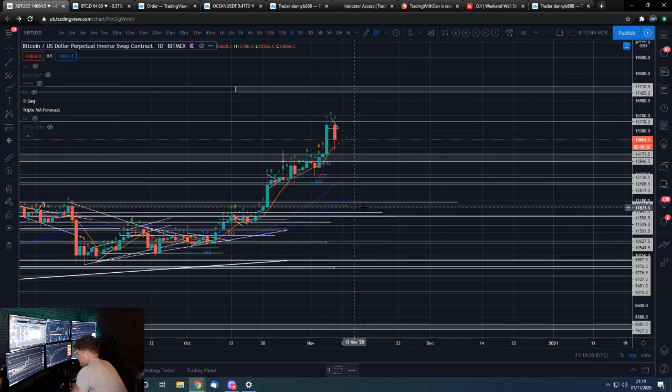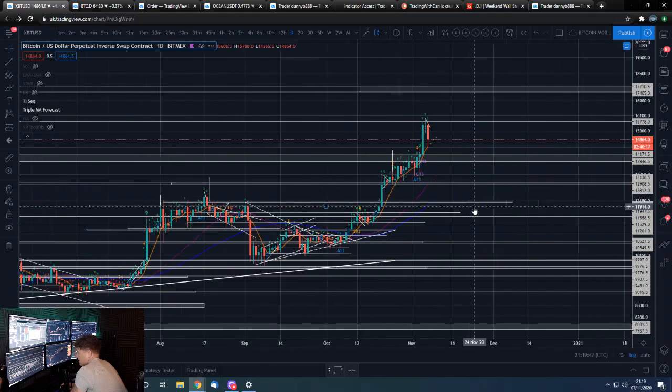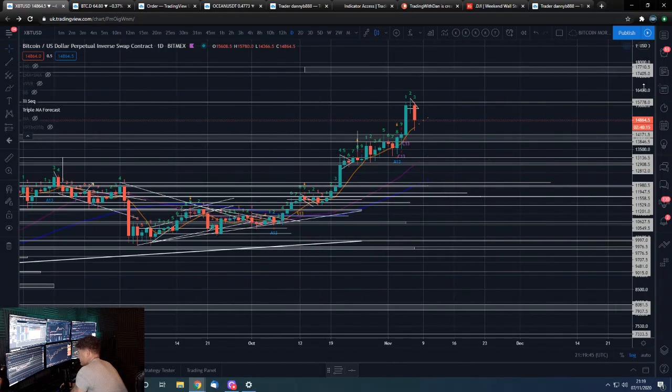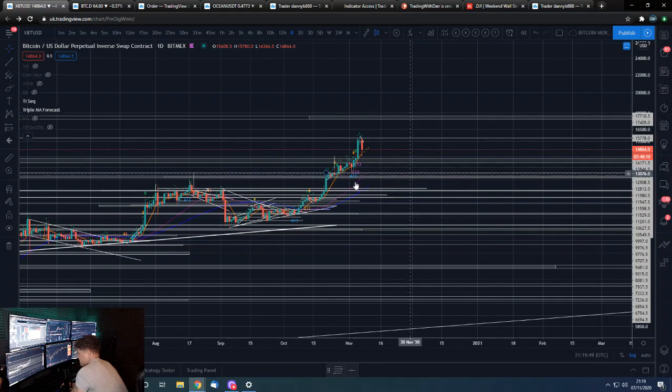It'll start to get a lot of people worried. What we may just start to look like is Wyckoff distribution here, and then a markdown, and then potentially a buyback up again. So yeah, not the most bullish video, but we're not necessarily moon boys here.